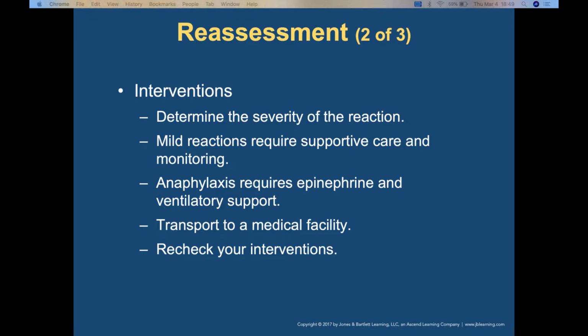Let the facility know, hey, EpiPen was given at 17:15. By 17:45, patient was awake and alert. Had a little trouble with shortness of breath. Vitals are, see you in 15 minutes. Something like that. So document the change of anything right here.